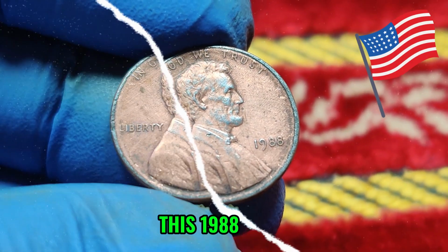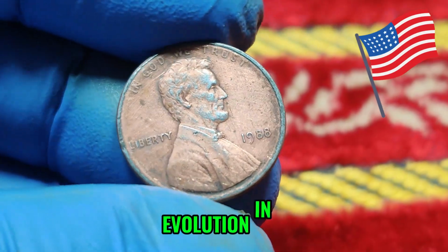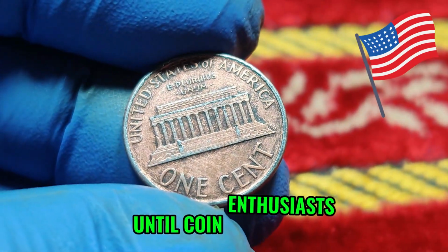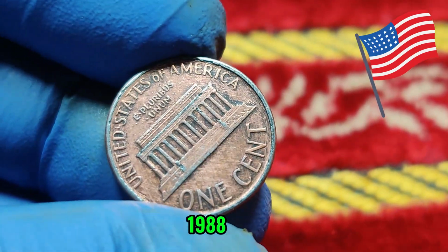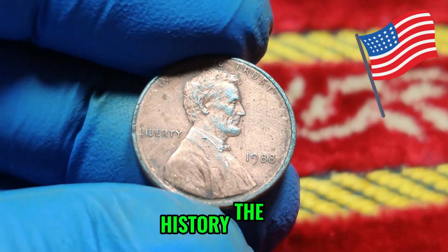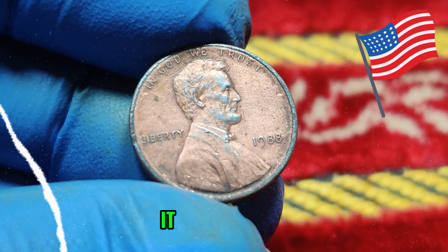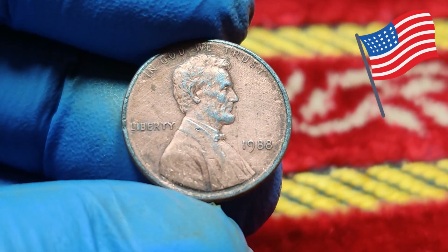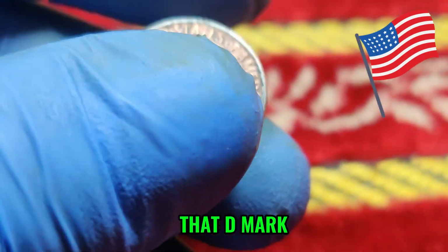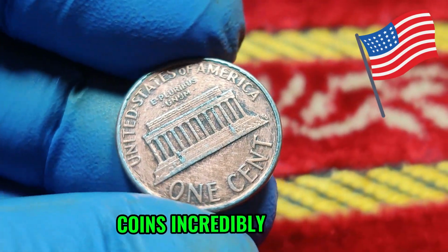This 1988 Liberty penny tells a story of transition, change, and minting evolution in the United States Mint that went unnoticed by the public for decades, until coin enthusiasts discovered that certain 1988 coins held the key to one of the rarest die varieties in Lincoln cent history. The 1988 Lincoln cent was minted during an era of change. It was produced primarily at the Denver Mint, marked with the familiar D mint mark below the date. That D mark itself, though, can sometimes carry differences that make certain coins incredibly valuable.